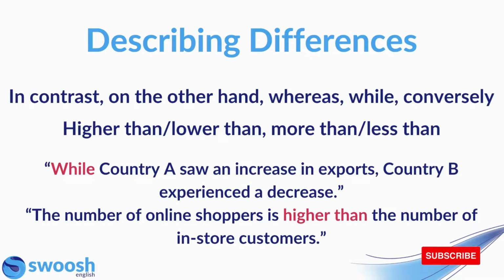And we might also want to describe differences. So we've got things like in contrast, on the other hand, whereas, while, or conversely. We might also want to give a specific amount that was higher or lower. Remember, when you're using these comparative adjectives, we need to use than. Higher than, lower than, more than, or less than.